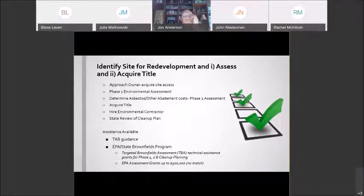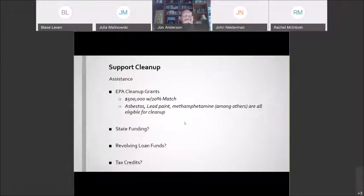And hopefully there is money in the pot to get this environmental work done. And again, the resources you can turn to are listed at the bottom of the slide. It's super important to do the environmental assessment work before the property changes hands. That's super critical. Those liability protections. Okay, and again, if cleanup is needed, there are grants that can be used to pay for that. It could be state funding, other revolving loans, etc., local funding instruments.